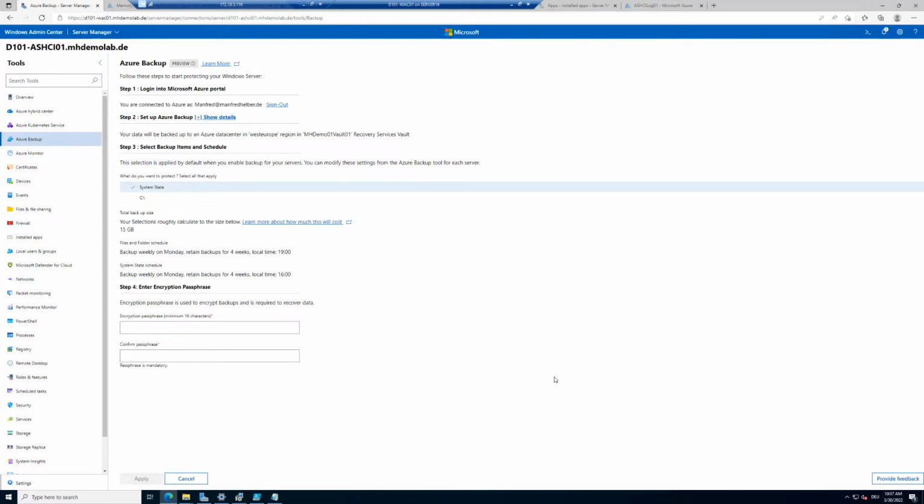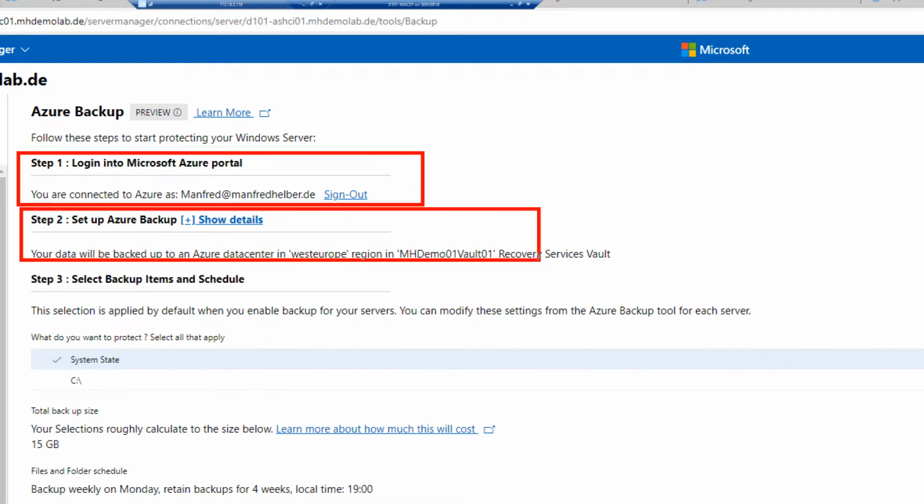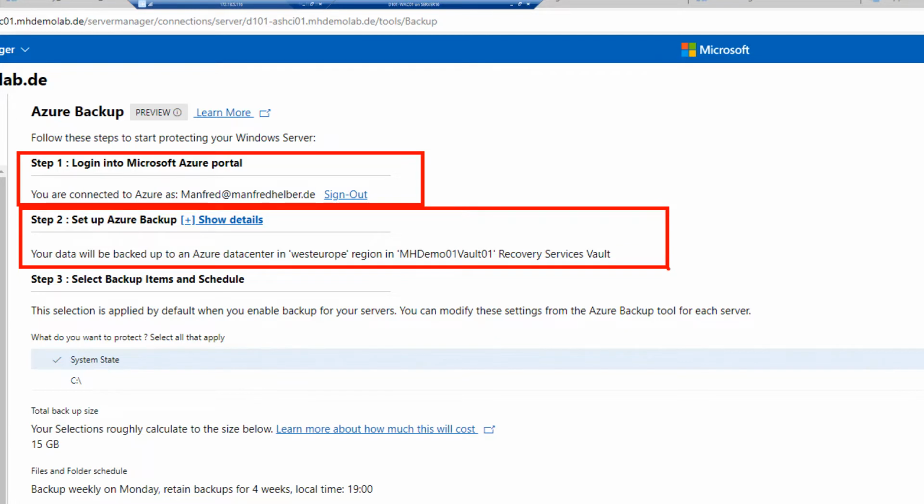Please remember, in our module about registering Azure Stack HCI in Microsoft Azure and configuring Azure Arc, we already onboarded this Windows Admin Center installation here to my Azure subscription. This means I have already information here about logging into the Microsoft portal, and now I can start with step 2, set up Azure Backup. If I didn't configure the Azure connectivity till now, maybe you remember, then we have limitations. We cannot create any new virtual machines on Azure Stack HCI till we are connected to Azure.